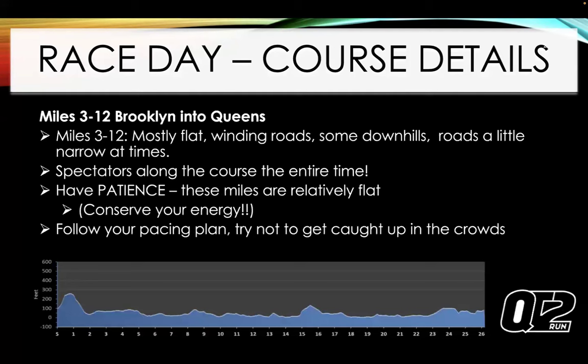Miles 3 through 12, you're in Brooklyn, and then you go into Queens. It's mostly flat through here. There are a couple winding roads. Again, watch your tangents. Some downhills. If you have the downhills, just go. Pick it up. If your race pace is 8:30, pick it up to 8:10. That's free speed. Take it and go. Some of the roads can be narrow at times, so just be aware of everybody around you.